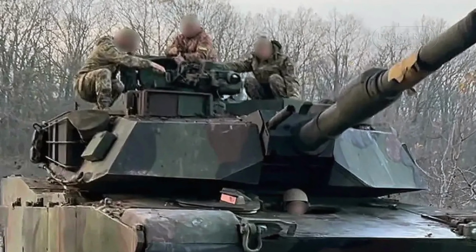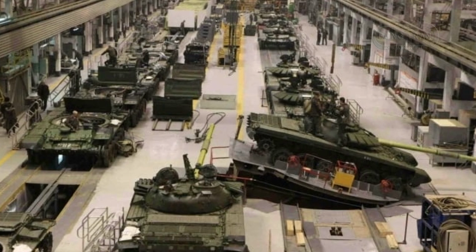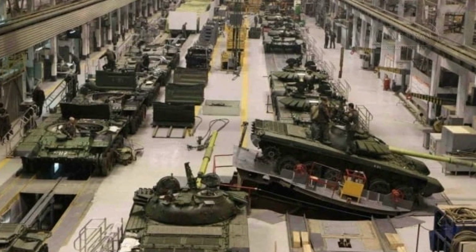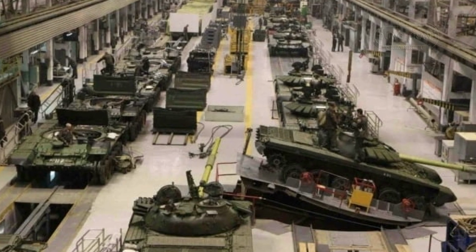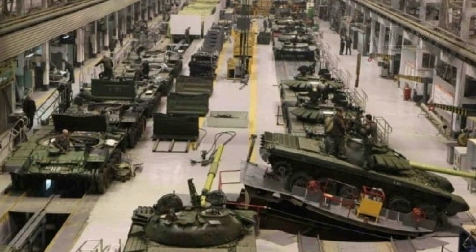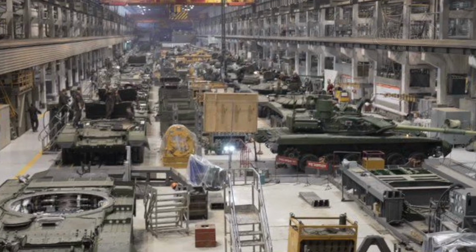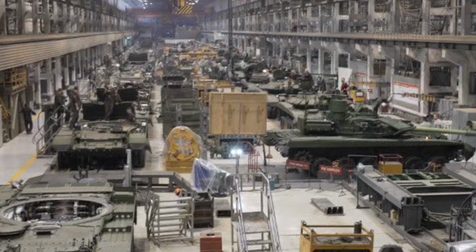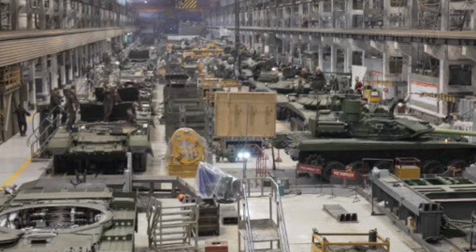Uralvagonzavod, located in the Ural Mountains, is one of the largest tank manufacturing plants in the world. It has been responsible for producing Russia's iconic T-34 tanks during World War II, as well as the modern T-72, T-80, T-90, and T-14 Armata. The facility has long been at the forefront of Russia's armored vehicle production and serves as a central hub for the study and development of new military technologies.